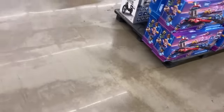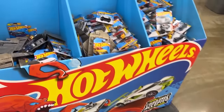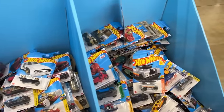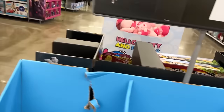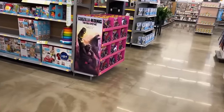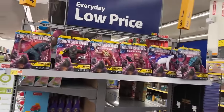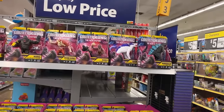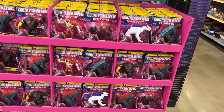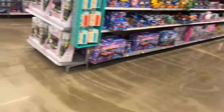I'm going to take a look at these little end caps up here. Here's a Hot Wheels shipper. And then once again, kind of the same old stuff. The Ghostbuster shipper's in front of it. And man, there's a Godzilla and Kong shipper. I've never seen this. Look at the overabundance of Godzilla and Kong toys. There's pretty much all of them. So yeah, they got a lot of Godzilla and Kong merchandise. But that is going to do it for the toys.